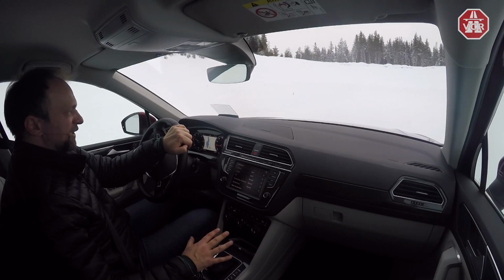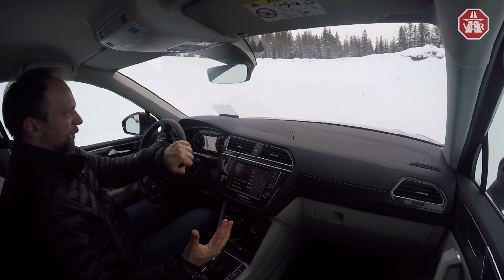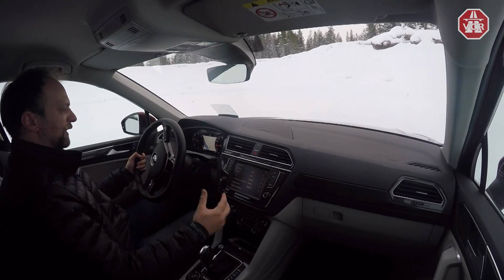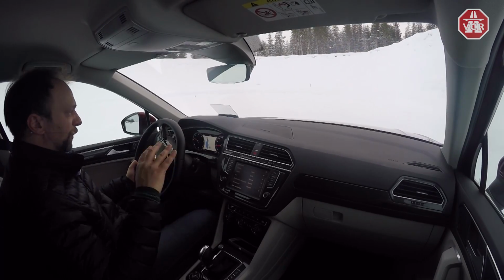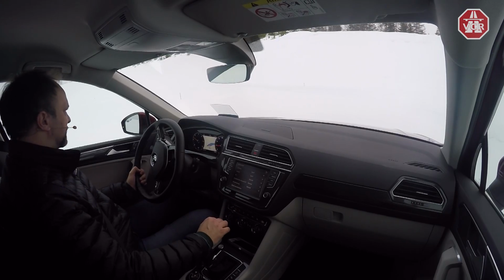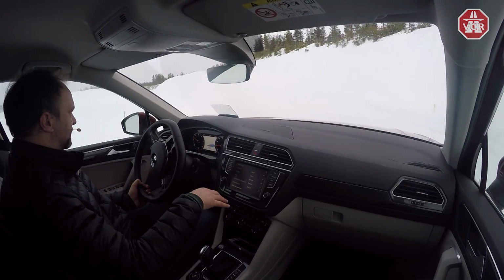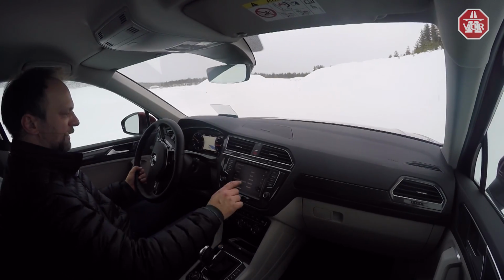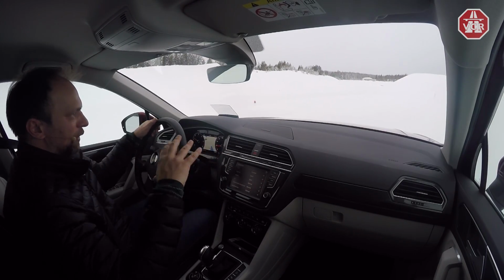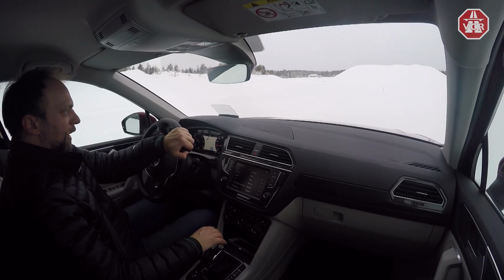The whole suspension, well, once again, I was driving on snow. I didn't have a rough road or anything. It's all snow, snow, snow here. I have the feeling that it works really fine with the DCC, but I'm not 100% sure. So I will have to test drive the car once again in wherever they do this. So this is a pre-event to the regular press driving event.